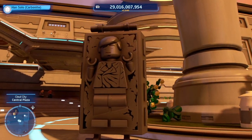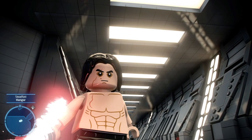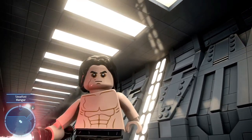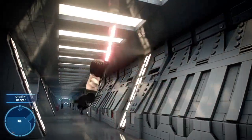That sounds pretty warm. At number 7, we got topless Kylo Ren. Now, depending on what you're into, you might find this attractive, and I'm not going to blame you at all. Because look at this guy. He is a hunky dude. Look at those muscles, my guy. Woo. You know what I mean?